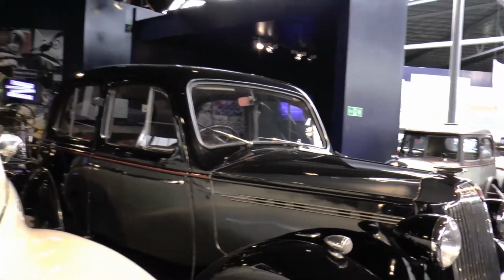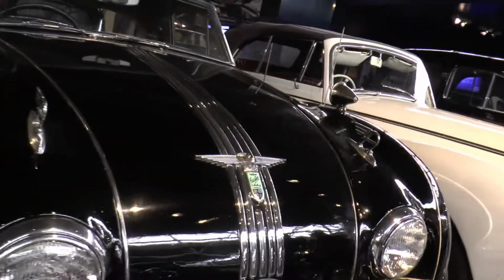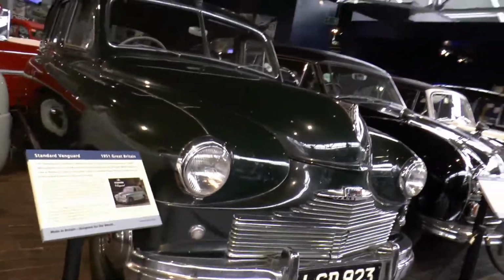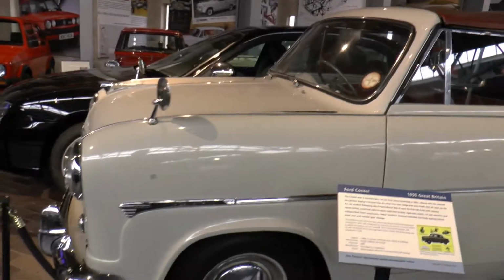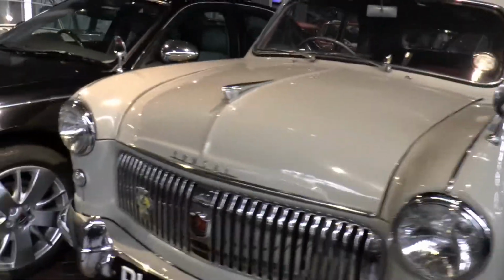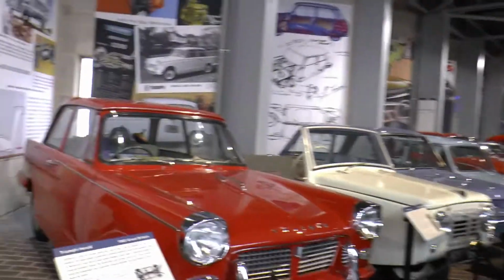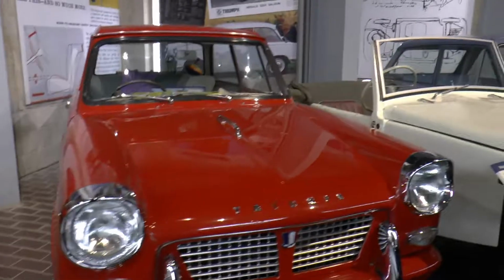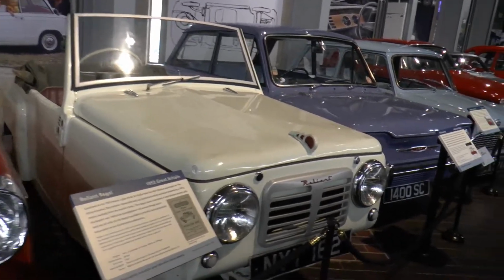Very nice. And then you got a Sunbeam Talbot, an Austin Atlantic. That is ugly. Standard Vanguard. And a Ford Console. Now if I remember right, Ford Console, we had one of these and it was a four-door. Ford Console. Modern Rover. Triumph, little old Triumph. Triumph Everwood, 1960. That's a year older than me. Reliant Regal. A Reliant Regal.